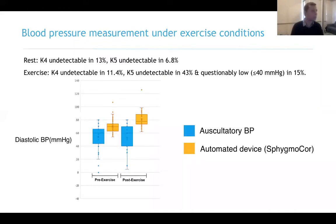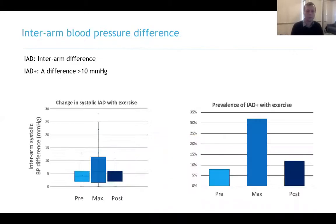I'll just probably skip over this. So we've looked at similar questions during exercise and just found that K5 is often undetectable under exercise conditions. In 43% of cases, you really can't get a K5, and that's what's recommended for use at the moment. So that's a bit of a problem.